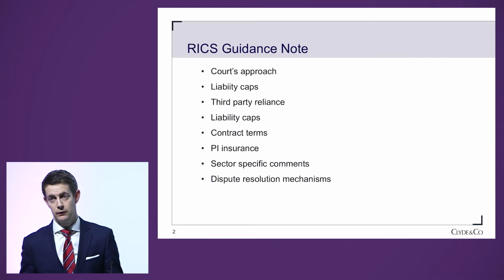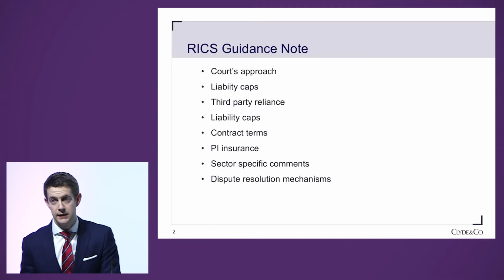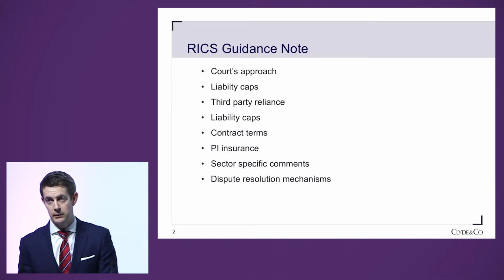Most cases don't get resolved through the courts. Most of them get resolved through generally mediation or negotiation or other forms of alternative dispute resolution. And having an understanding of how those systems work can be quite useful. So, as I say, it's an important document, sets out information which every valuer should be familiar with as part of your day-to-day practice, and I would commend it to all of you to have a read when you get the chance.